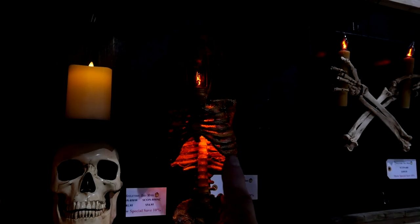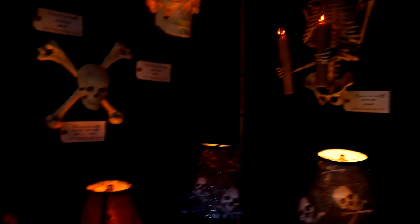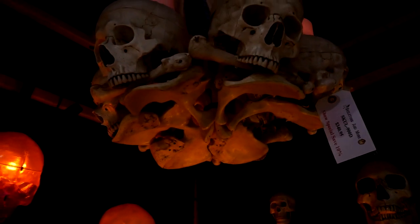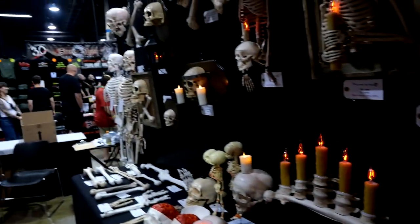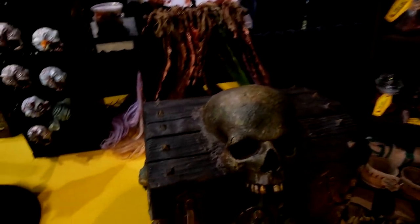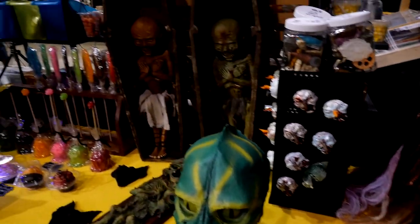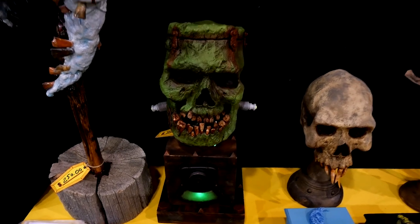Oh, that's one too. His mouth, you can't really see his mouth is wide open. Holding the candle in a wide open mouth. I do like that one. Very cool. Got cobwebs and candlesticks props here. With the treasure chest. Frankenstein there. That's pretty cool.